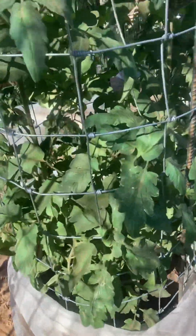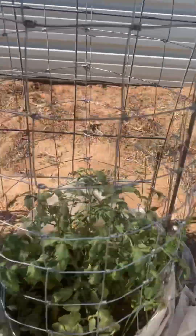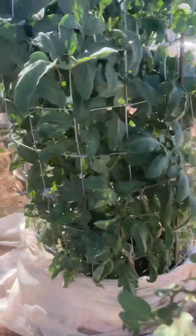But then these plants further on the west side here, where they get sunshine on the hottest part of the day, there's not a single tomato on the plants here, and the plants are not as big and vigorous as they are on the east side, where they get shade on the hottest part of the day. You see there's not a single tomato on here, and there's one on here. This plant does get more shade.